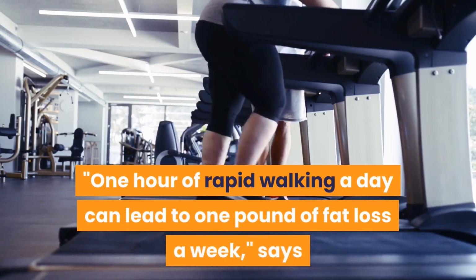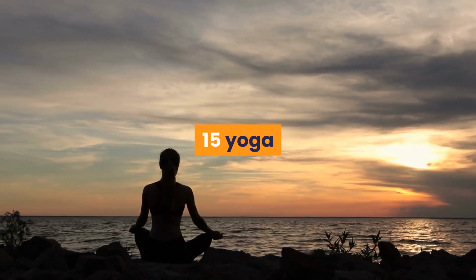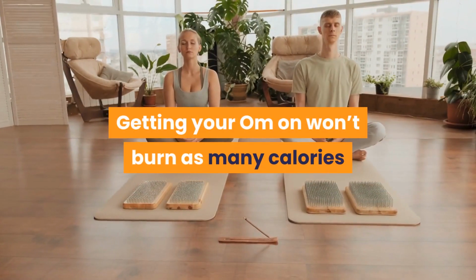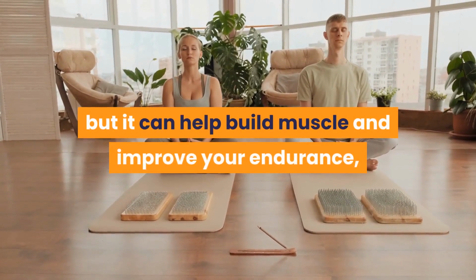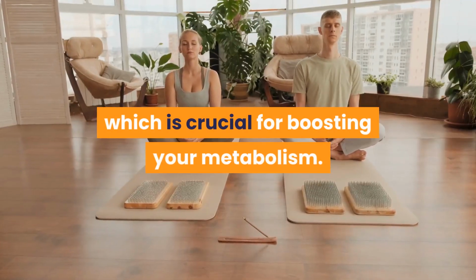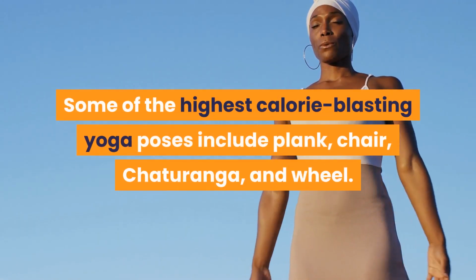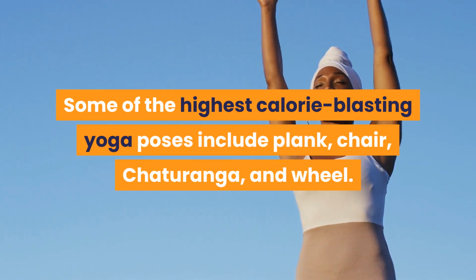One hour of rapid walking a day can lead to one pound of fat loss a week. 15. Yoga. Getting your om on won't burn as many calories as a hilly run or lifting weights, but it can help build muscle and improve your endurance, which is crucial for boosting your metabolism. Some of the highest calorie-blasting yoga poses include plank, chair, chaturanga, and wheel.